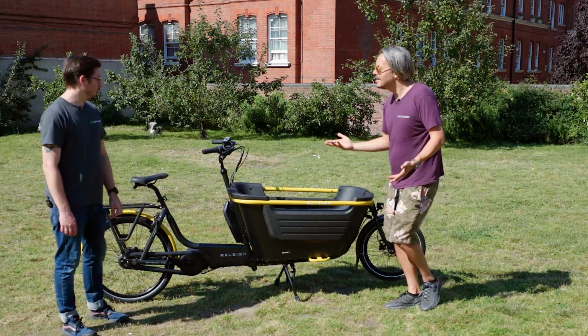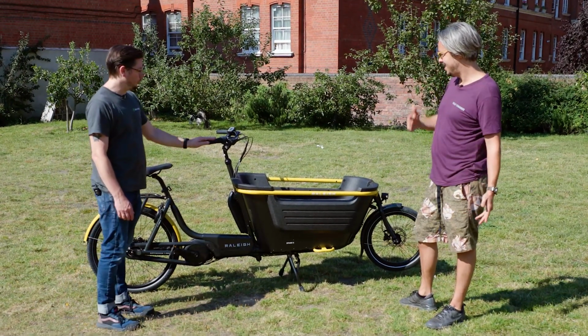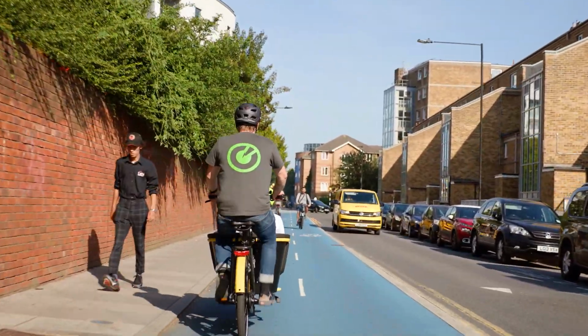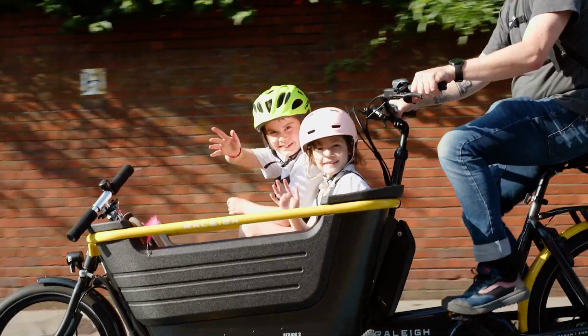How was it? What did the kids think? Great. They loved it. And yeah, they've tried a few cargo bikes now, and so they're getting quite experienced at them. But yeah, they thought it was great.